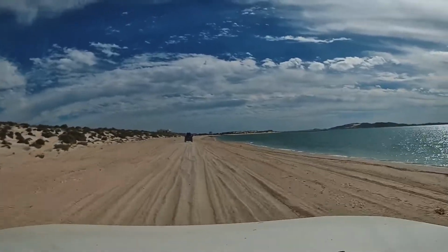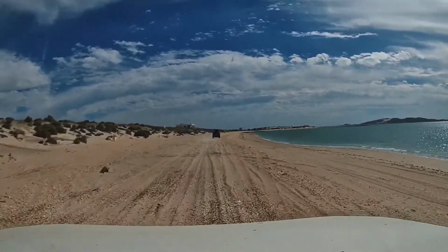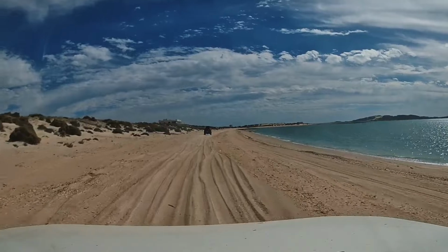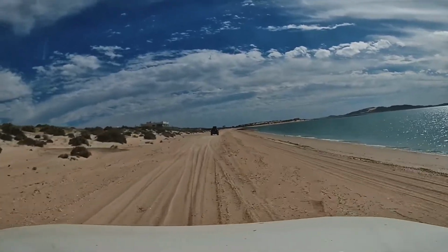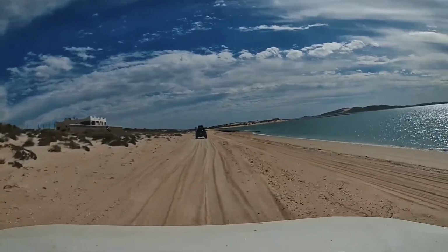As soon as we got there, the very first thing we did was air down. The guys had off-road or all-terrain tires. I still had my highway tires. I went down to 20 psi, which they agreed was a reasonable number.